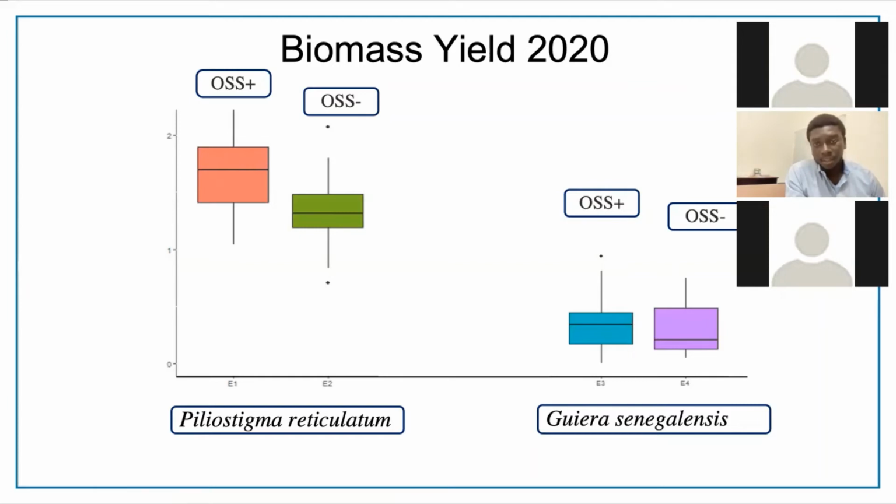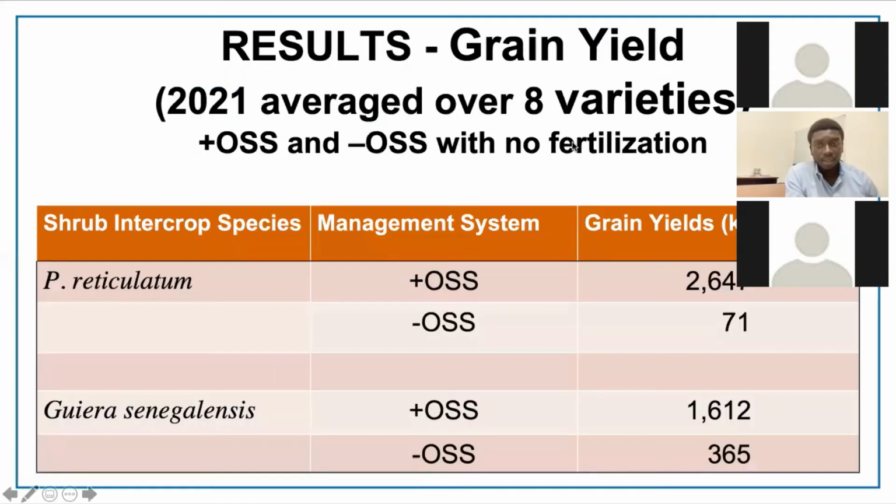But when you look at these box plots, you can notice a huge difference, especially in the Piliostigma reticulatum, where you have greater performances in plots that involved the presence of Piliostigma reticulatum. Next slide, we have pretty much the same trend in 2021.